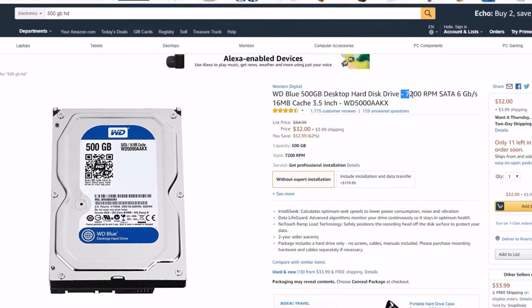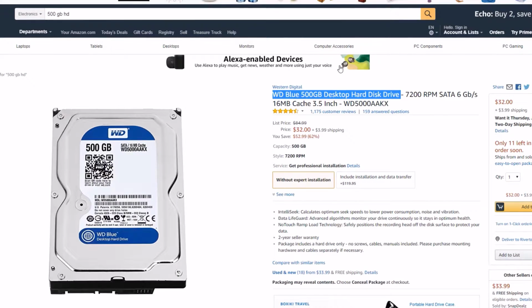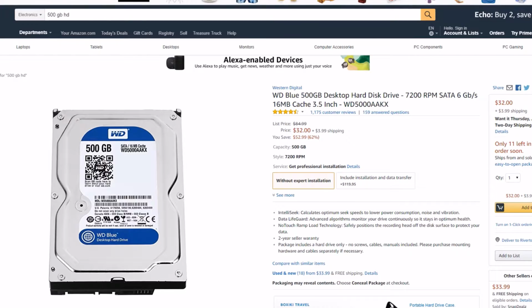For some reason, this one is more expensive than this one. Oh, 64 megabyte cache, 16 megabyte cache. Yeah, I think you can find this one cheaper somewhere else. I would have to look more though.